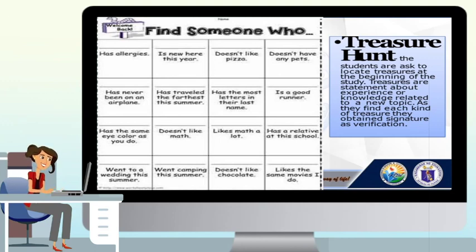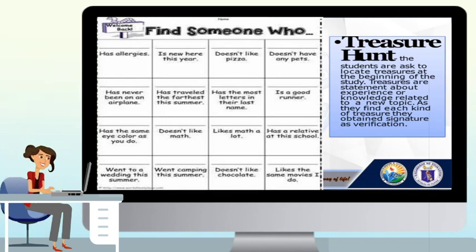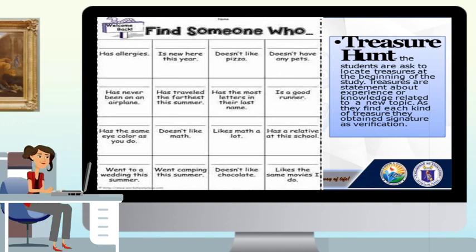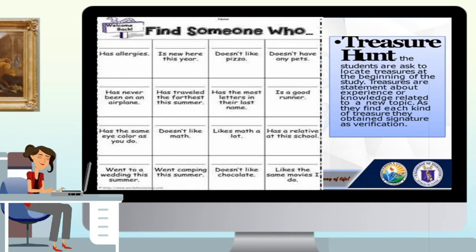So in this strategy, students are very active because they actually look for a certain classmate to be able to fill out all those boxes in the treasure hunt. So they will become interested in looking for someone who really matches the description given by the teacher. So it's actually active participation. The active participation of the students is observed in this kind of strategy.